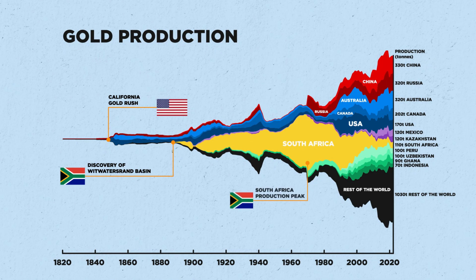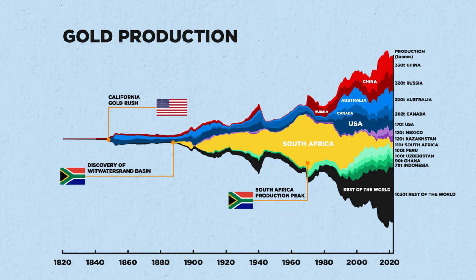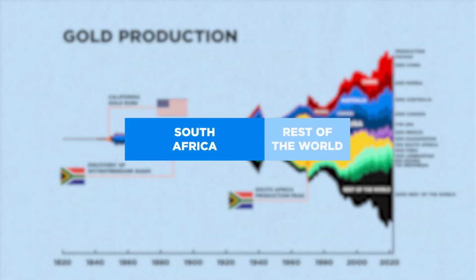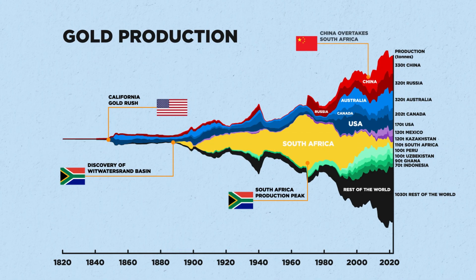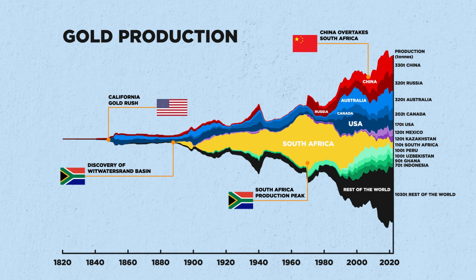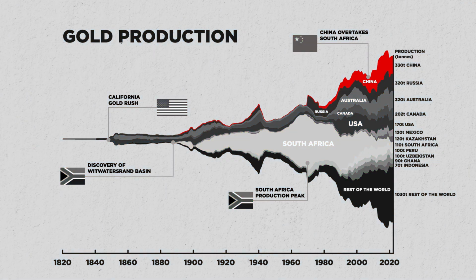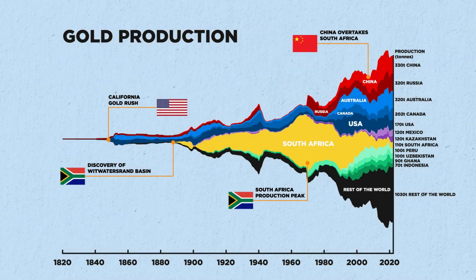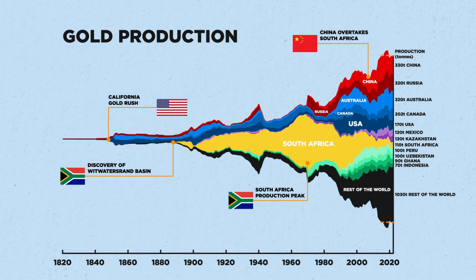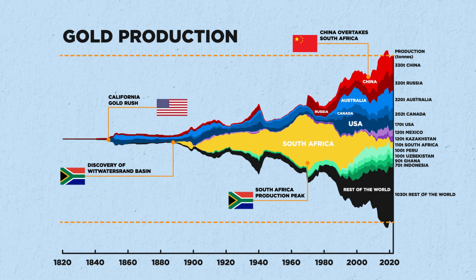It was in 1970 that South Africa's gold production peaked, where over 60% of the whole world's gold production came from there. It was first in 2007 that China overtook South Africa as the world's largest gold-producing country, which it still is to this day. Today we produce gold at some of the highest levels in history, but no single country dominates the gold market anymore.